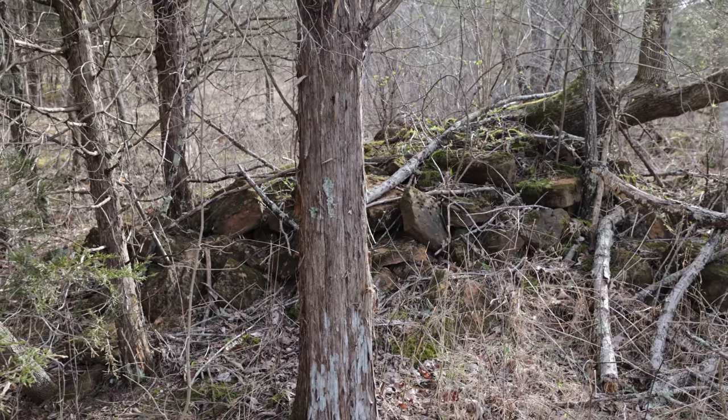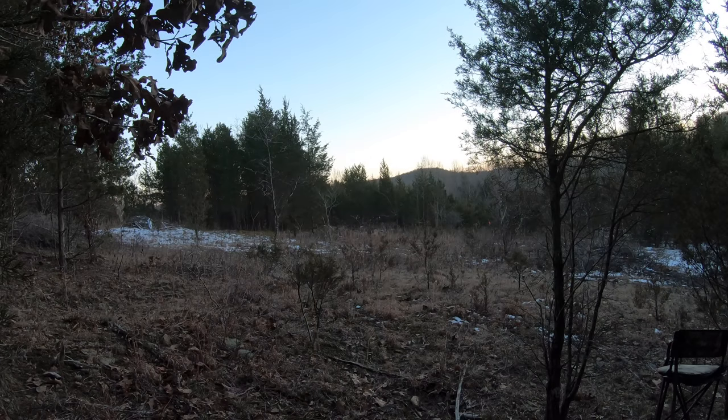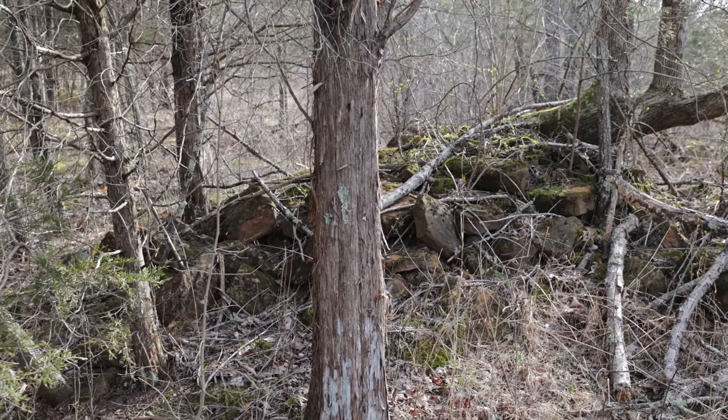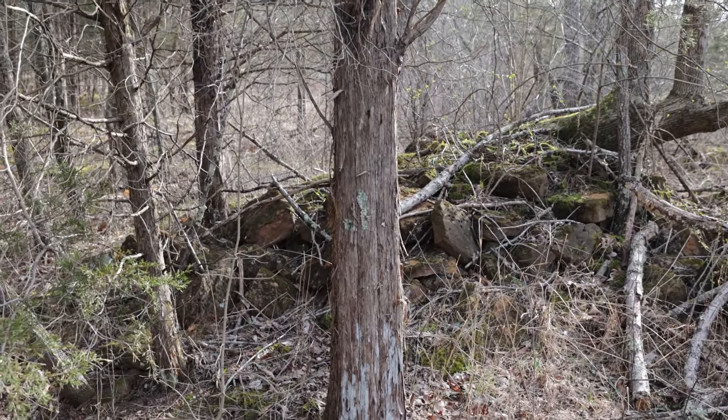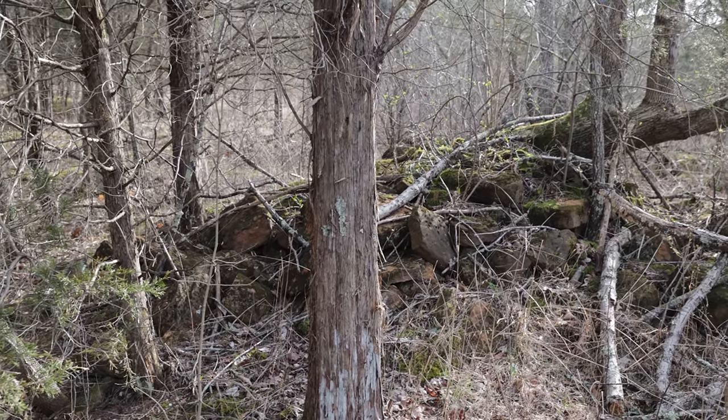Old pile of stones. So the Cedar Barrens were pastures. The settlers came out and farmed this for a while and realized it wasn't very good land for farming. Just not enough good soil. They cleared the fields and put all these stones in piles.